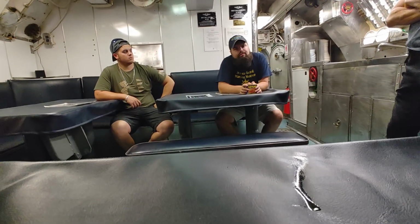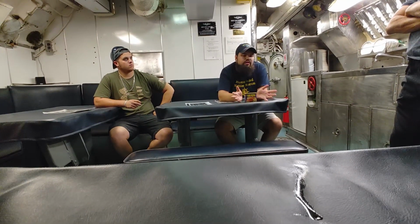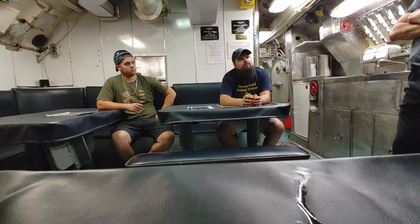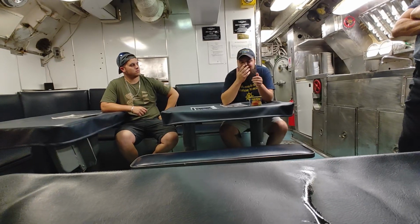This room is also your main rec room. Card games, gambling, poker is very popular aboard the submarines. You could also smoke on board these boats until the early 2000s. You're already huffing diesel exhaust, might as well light up a cigarette and breathe in worse things. They also use a canary in a coal mine. If you've been underwater for a couple of days and you try to light a cigarette and it won't light, you run out of oxygen. Time to come up for some air.